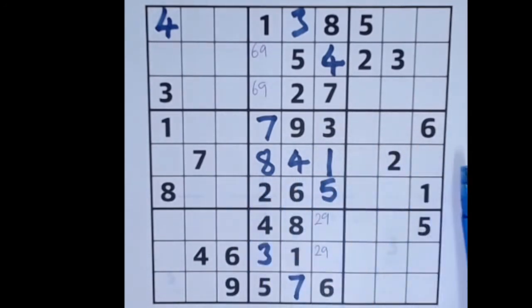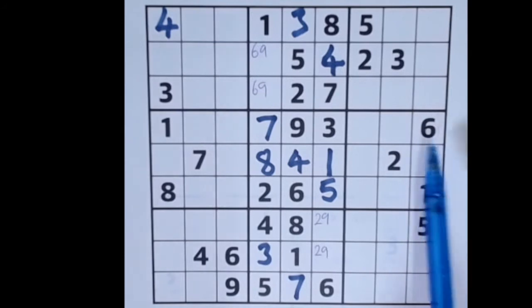Anything on this side, 4s going across? No, not really. They could come here or here or here, so we don't know. 5s, if 5 comes across, anything useful? Not really. 6, okay, 6 is a bit more fruitful, I think.